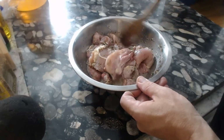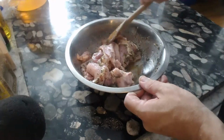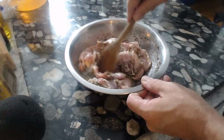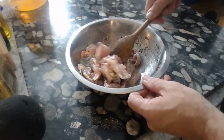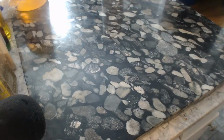Okay, my iron does get darker faster on gas. And it's as simple as that. And then from there, we're going to throw this into the refrigerator for several hours. But don't worry, folks. Hold on. Give me just a second, and I'll be right back.